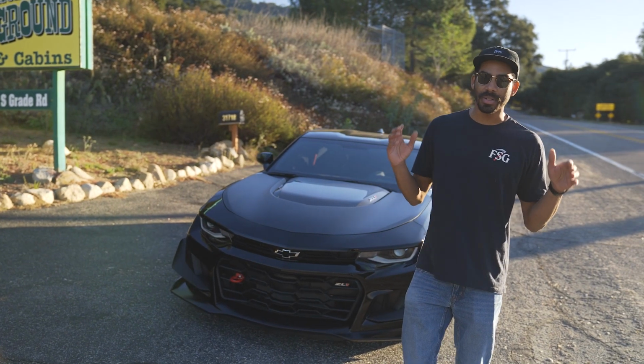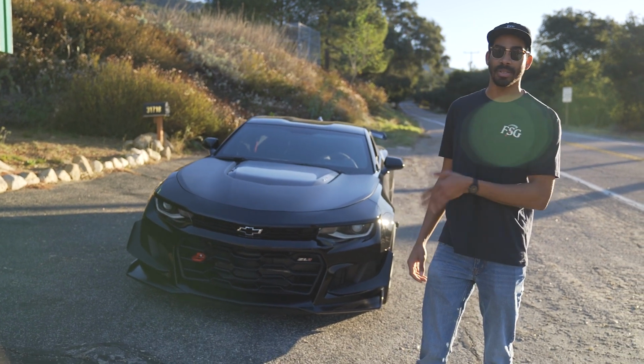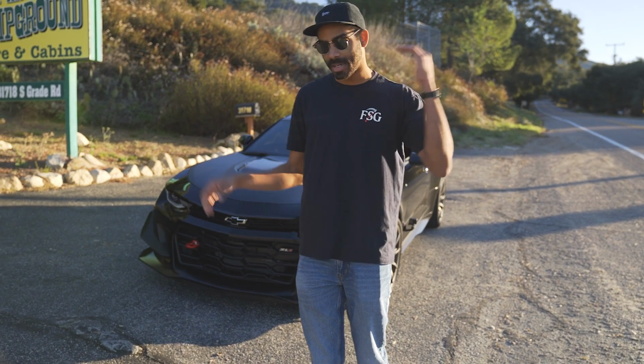That is it. That concludes our canyon run with the Camaro ZL1 1LE. Guys, this car is an absolute beast. I got it to step out a little bit, but it regained its composure, drove straight again.